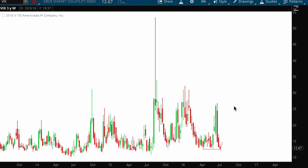It'll go from 12 to 30, and the extreme moves, it'll go from 12 to 50 or higher. And the point is, when it's on the low, it means that investors are settled into their positions. They're not really selling. They're not even buying all that much. They're just kind of sitting on positions. And when the market gets complacent like that, it generally means a market top is starting to form, like I said before.